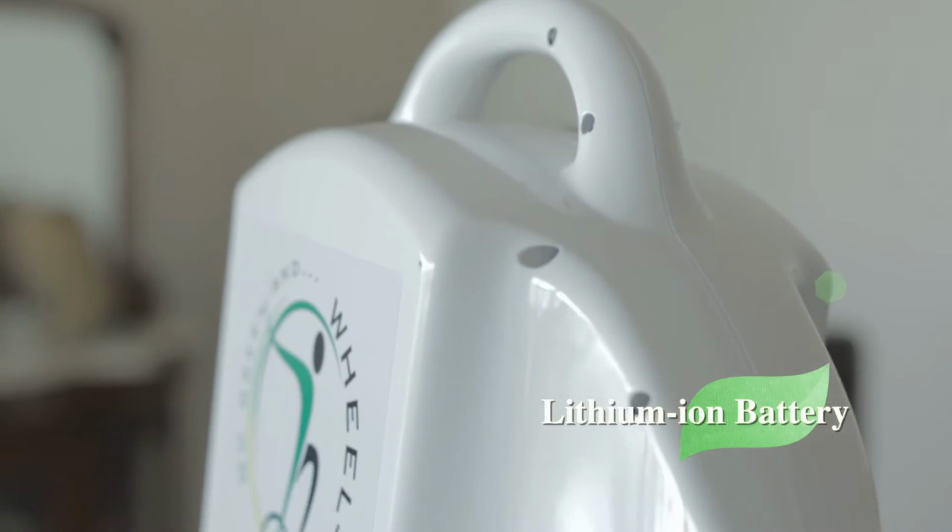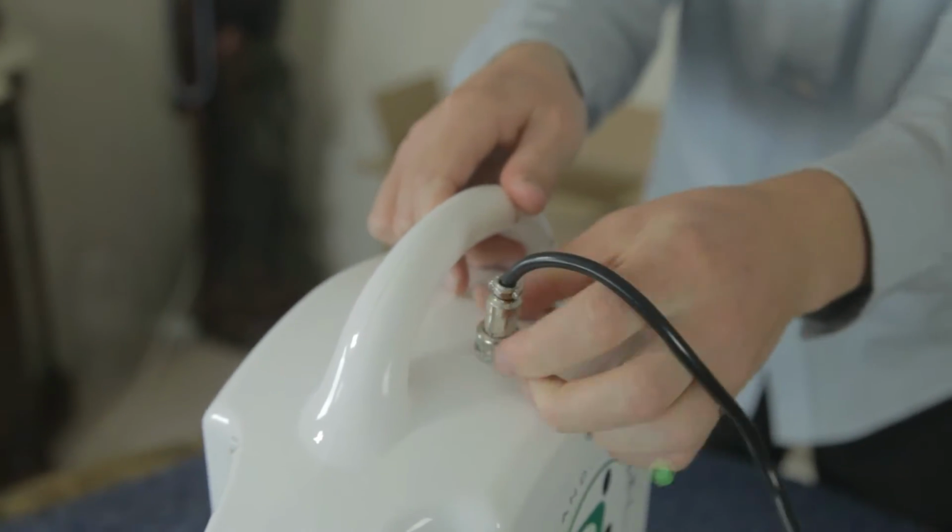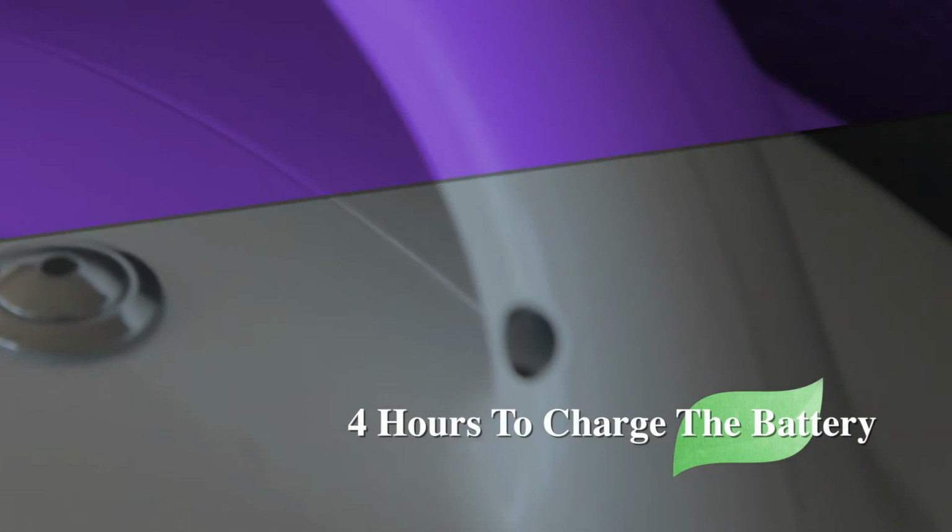So what kind of battery do you use for the Wheelit? The battery we use is a lithium ion, which has proven itself time and time for longevity and performance. How long does it take to charge a battery? To fully charge the battery takes around 4 hours, and amazingly will only cost you about 4 cents.